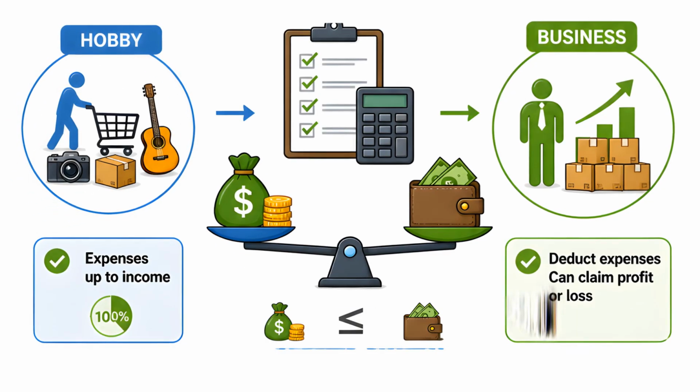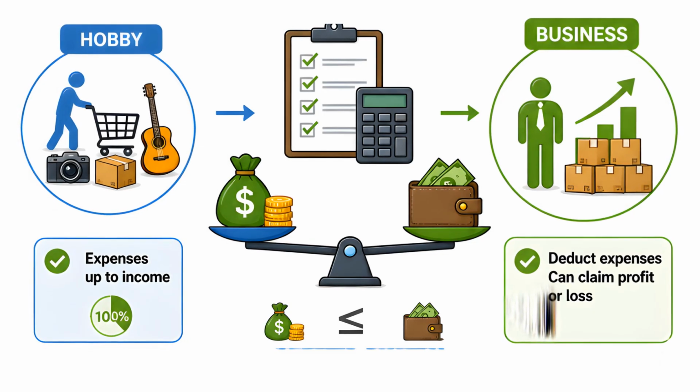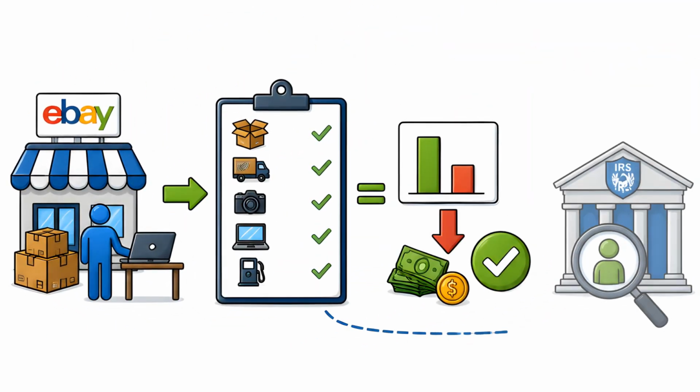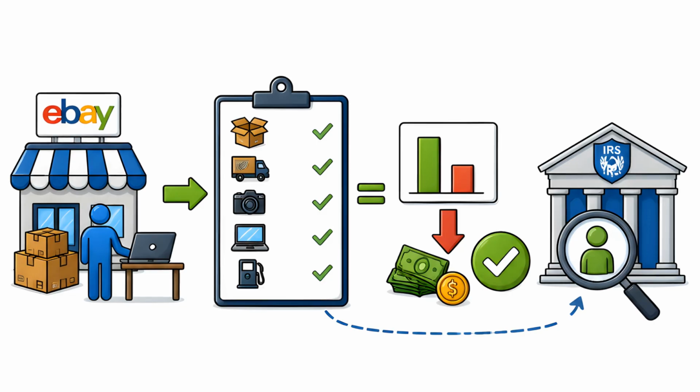The distinction between a hobby and a business is critical for tax purposes. If your eBay selling is considered a hobby, you can only deduct expenses up to the amount of your income. You cannot claim a loss, but if you are operating a business, you can deduct all your ordinary and necessary business expenses, even if they create a loss that can offset other income.